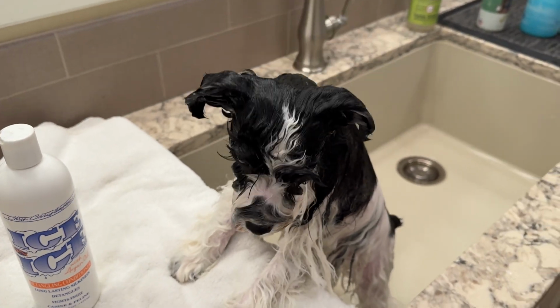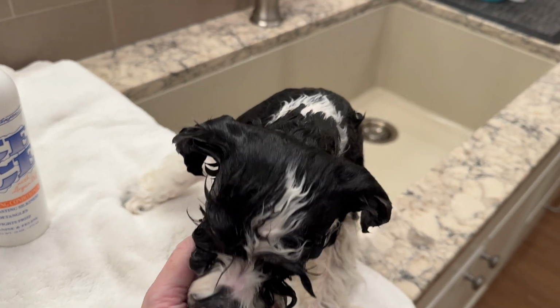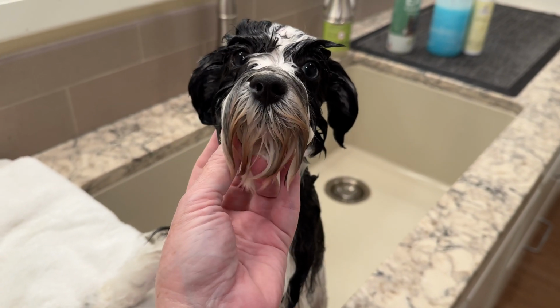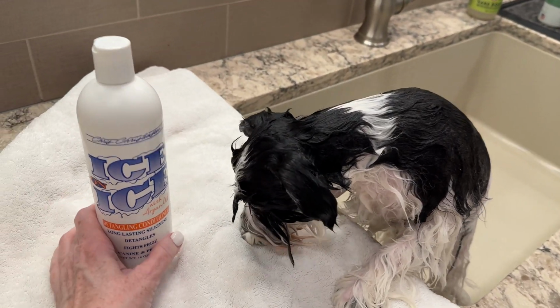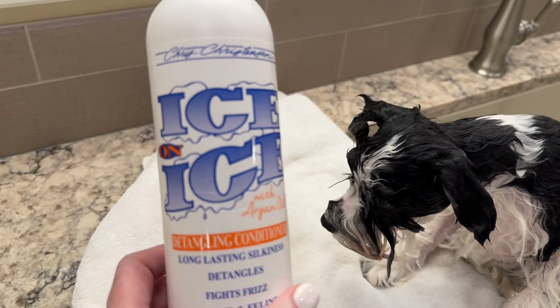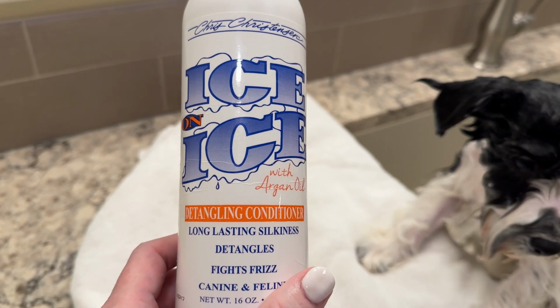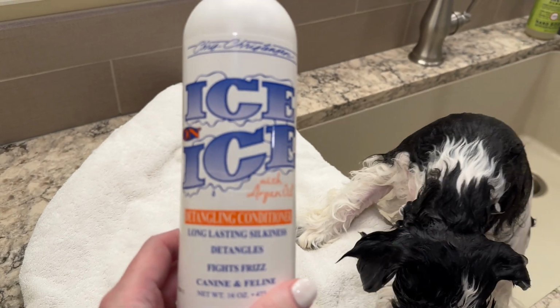Poppi is now loaded up with conditioner. I like to be very abundant with conditioner, and the conditioner will sit on her for at least 5 minutes. I love the Christensen line of products, and this is the Ice on Ice Detangling Long-Lasting Silkiness Conditioner.